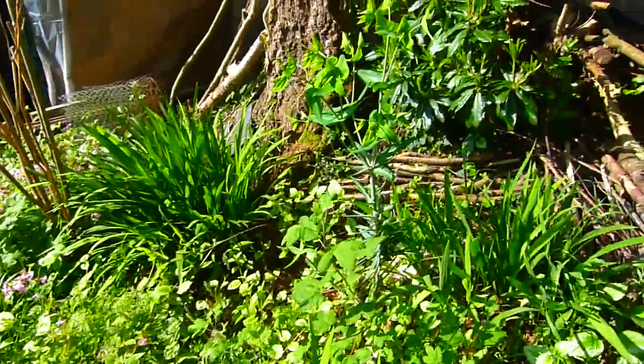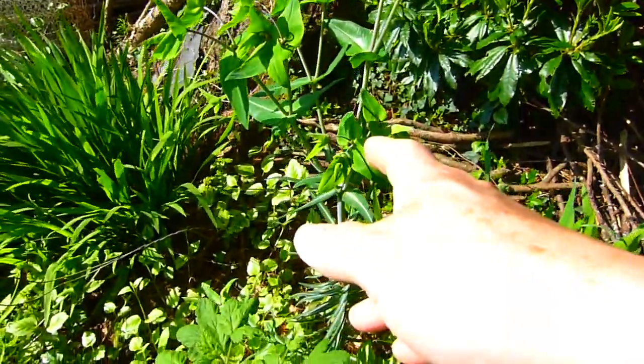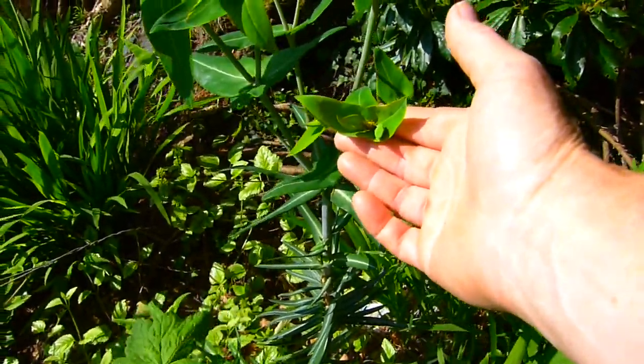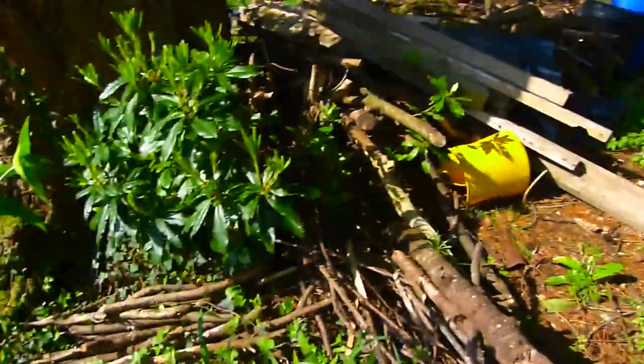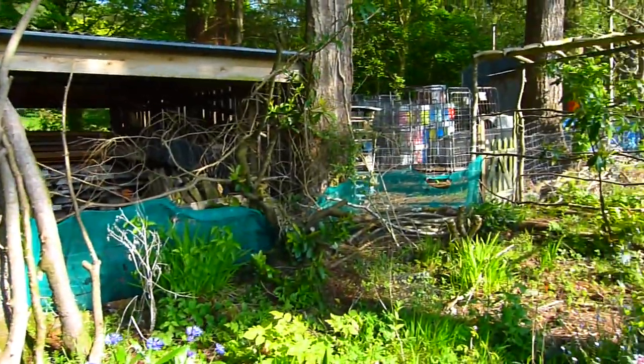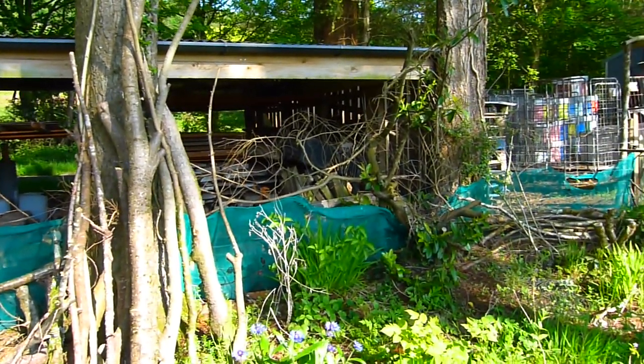This euphorbia is a wild euphorbia. I get quite a few different ones in my garden. I don't know where they came from, but they're not mine. But again, very pretty. This is the woodland bit now, which we're in now. It's in the woodland patch. This shed isn't mine. It belongs to the factory at the back.